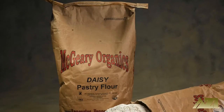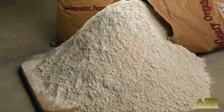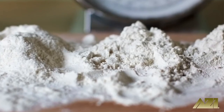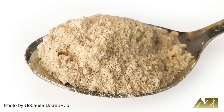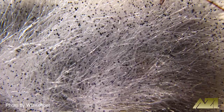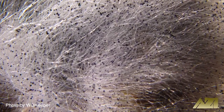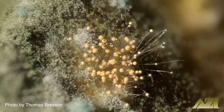Flour is sold in bulk, so too little moisture in flour means that producers are selling more flour for less money. On the other hand, too much moisture in flour can cause it to turn rancid from an increased level of free fatty acids. It can also cause the organisms naturally present in flour to grow, making the flour smell and taste as if it has gone bad.